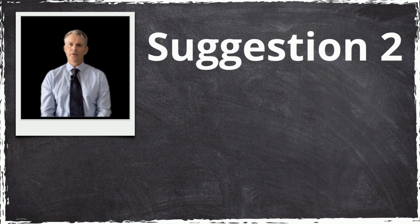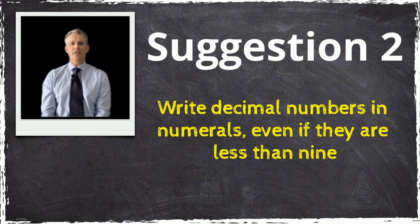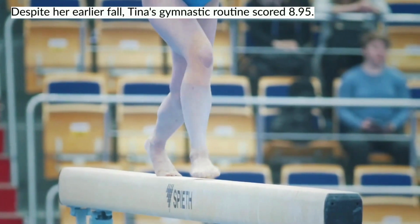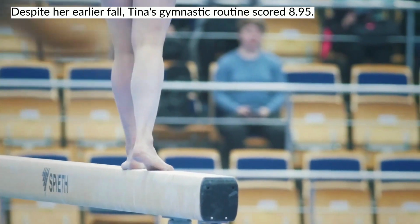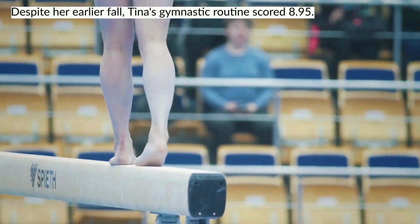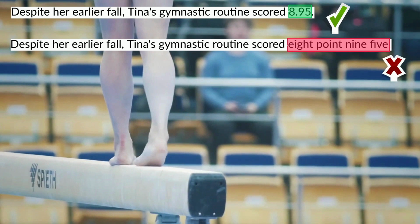Suggestion 2. Write decimal numbers in numerals even if they're less than 9. Despite her earlier fall, Tina's gymnastic routine scored 8.95. This looks fine, but this doesn't. Writing decimal numbers in words makes them less clear to read.